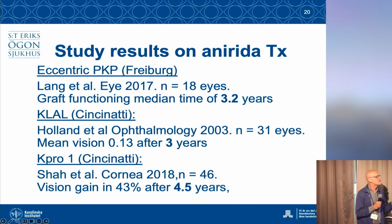So these are just a few words about what the literature says about these different methods. Eccentric PKP, it's the most convenient technique, but it's a little bit worse, I must say, than the others. A 3.2-year expectancy for graft survival. The keratolimbal, good vision up to 3 years, and then afterwards it's debatable. I think the results are better now because this is an old paper from Cincinnati. And Cincinnati is an acclaimed center of aniridia treatment. And the K Pro shows a little bit better in terms of longevity of the procedure. So thank you for your attention.